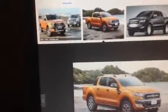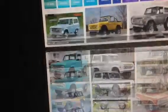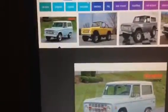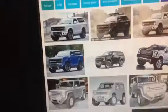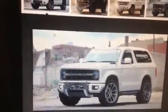Ford Bronco, 1970. The original Ford Bronco in the 1960s was much smaller than the Ford Bronco concept. Meaning that Ford could make this a bigger vehicle. Ford could actually do that.